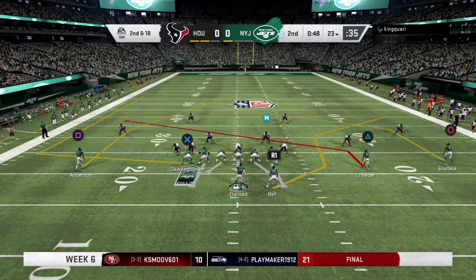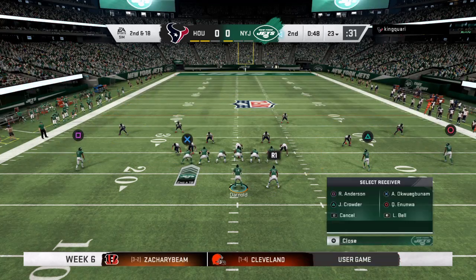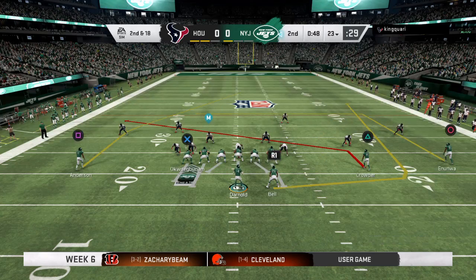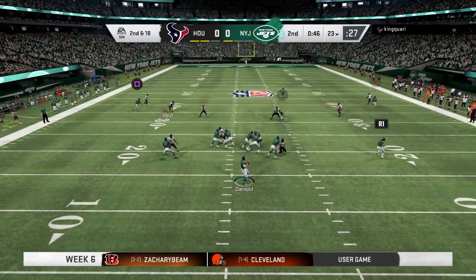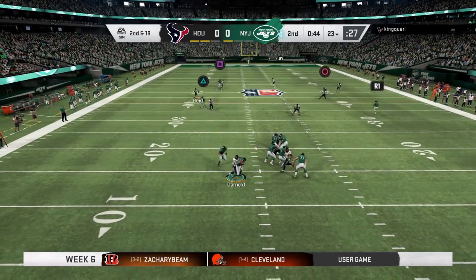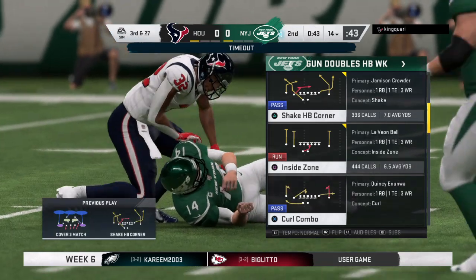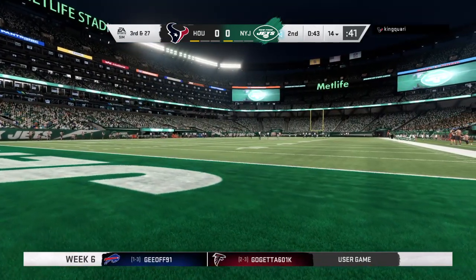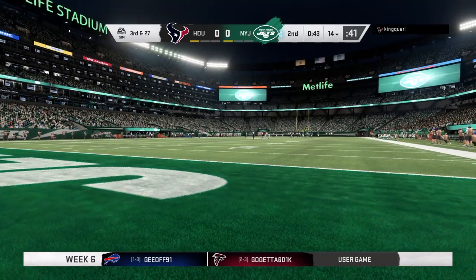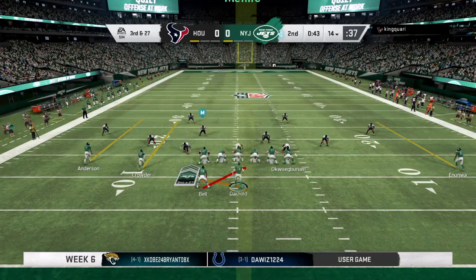This is 2nd and long. Watch the pass. Now Darnold. And he's going to go down again. Now the Texans will use one of their 2 remaining timeouts as they'll stop it with just over 40 seconds to go in the first half. Darnold and the Jets come up 3rd and long following the sack.